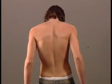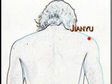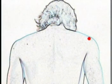Now let's choose the proper acupoints. There are 3 acupoints to locate in the shoulder area. The Jin Yu is on the back of the shoulder, near the point where your shoulder and arm meet, or on the upper portion of the deltoid muscle, in the depression anterior inferior to the acromion.